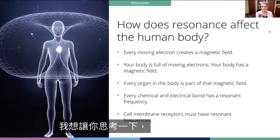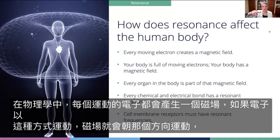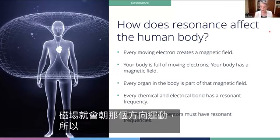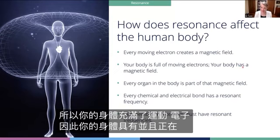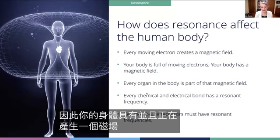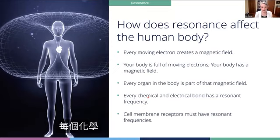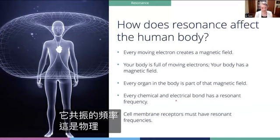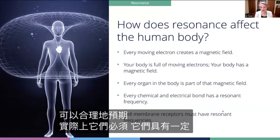Every moving electron creates a magnetic field. In physics, if the electron's moving this way, the magnetic field goes that way. If the electron is moving this way, the magnetic field goes that way. So your body is full of moving electrons. Therefore, your body has and is and creates a magnetic field. Every organ in the body is part of that magnetic field. Every chemical and electrical bond has a frequency at which it resonates. That's physics and chemistry.